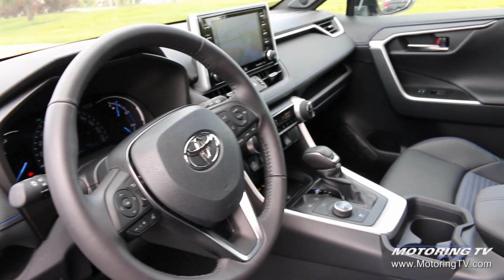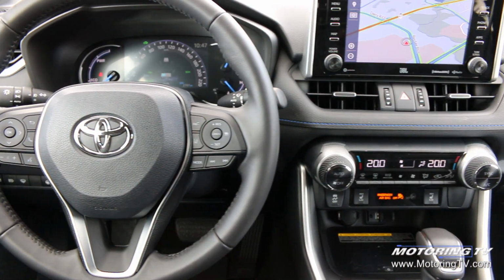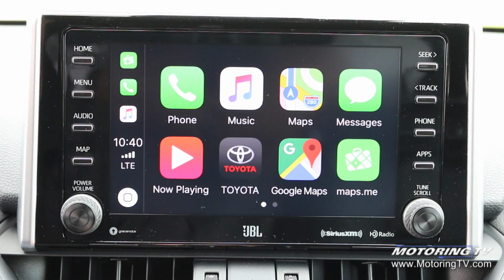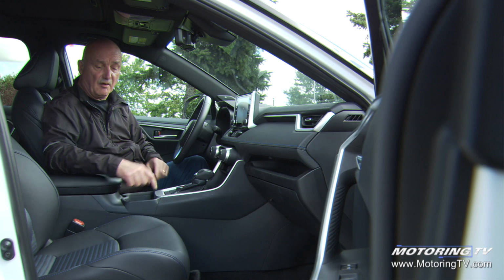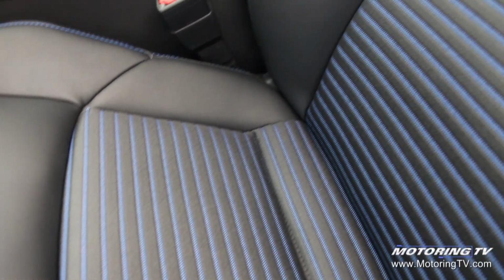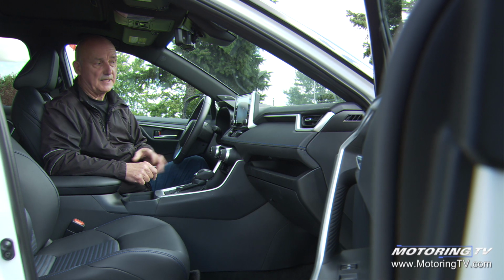Now, the cabin of this RAV4 Hybrid is very nicely conceived. It's spacious, it's got all of the right safety kit and a good infotainment system that supports Apple CarPlay. There are, however, two nits to pick. First of all, this faux leather, well, it's not the best I've seen. The other problem, if you don't have an iPhone, you're out of luck because this thing does not support Android Auto.